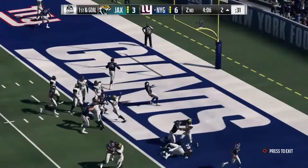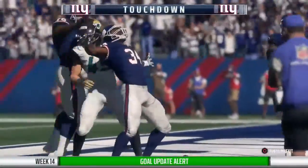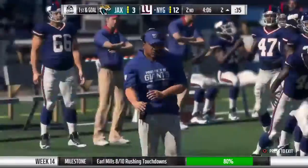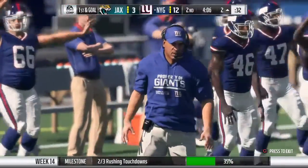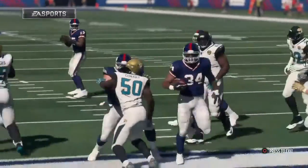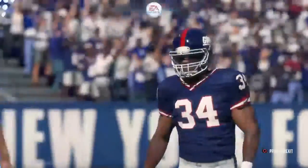And they give this time to the tailback. And he is in. Touchdown, Giants. A great play there. Hitting double digits with his 10th touchdown of the season. And the Giants are able to grow their lead.